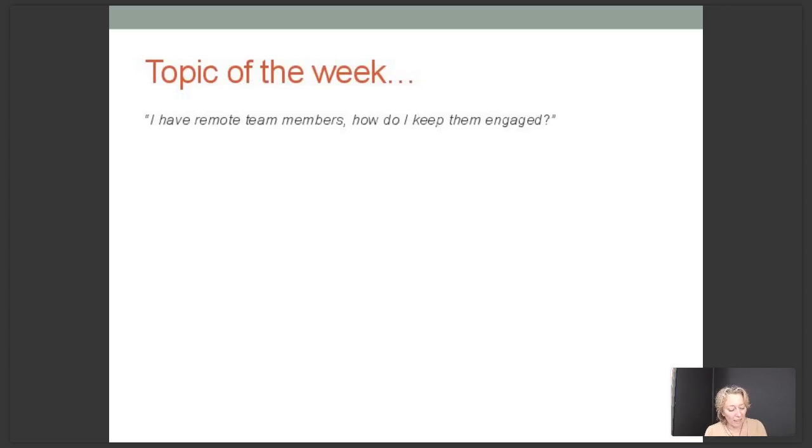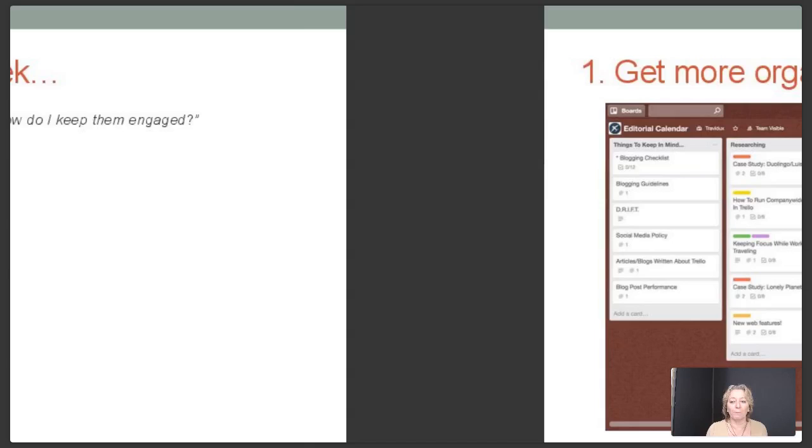So we're going to talk about today, if you've got remote team members, whether that's working from home or in another state or in another country, how do you keep your team engaged? How do you keep that cohesive teamwork going? If we don't have that cohesiveness, you can lose morale, and you don't want that to happen. That's going to have a direct impact on your bottom line, so you really want to try and avoid that if you can. So here are some tips that I've got for you that might be able to help. Let's have a look at the first tip.